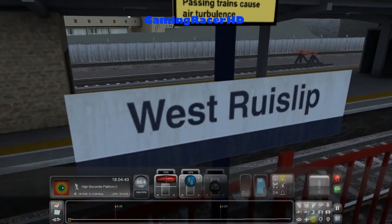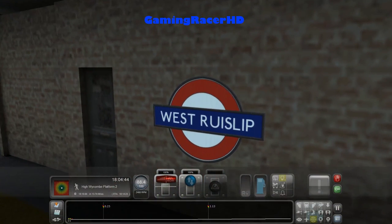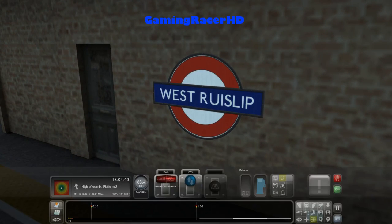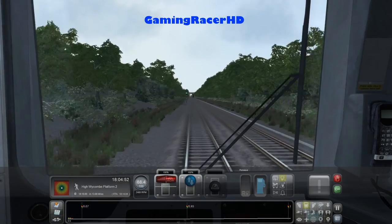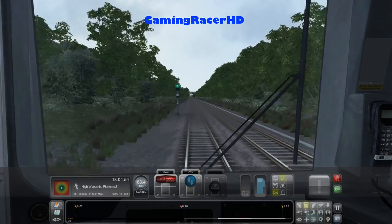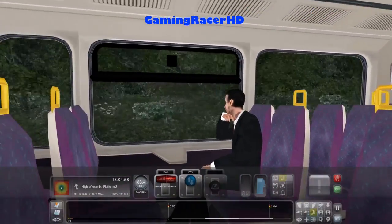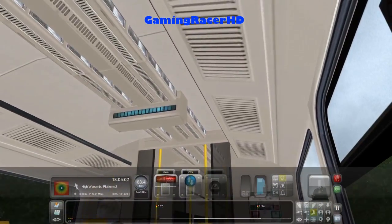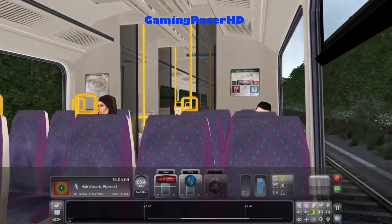Obviously this is for Chiltern Railways, and that's the London Underground logo. Just take a screenshot of that, why not? Oh, the lag. Passenger view for the class 166. Nothing special. They haven't changed anything, unfortunately. That's okay.